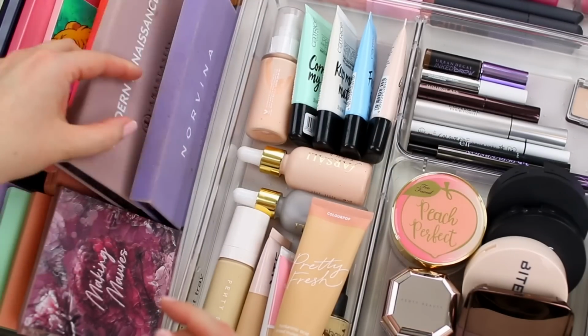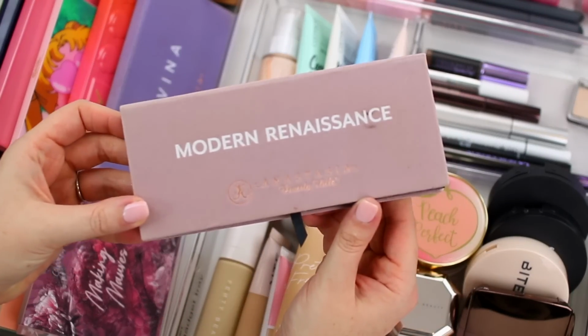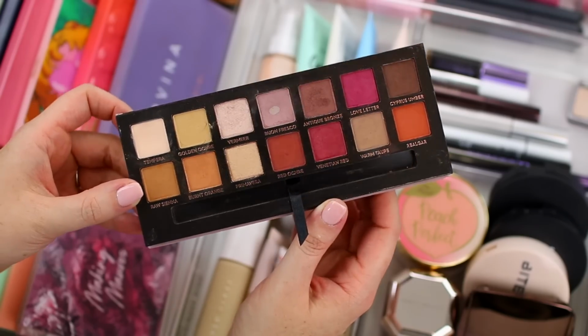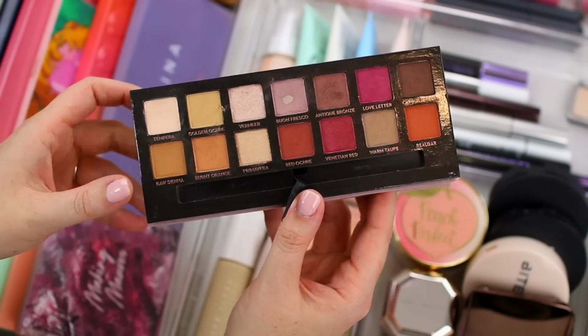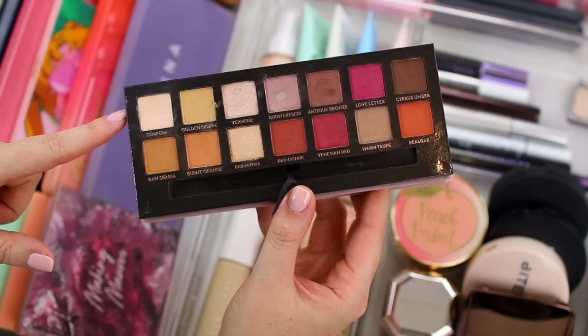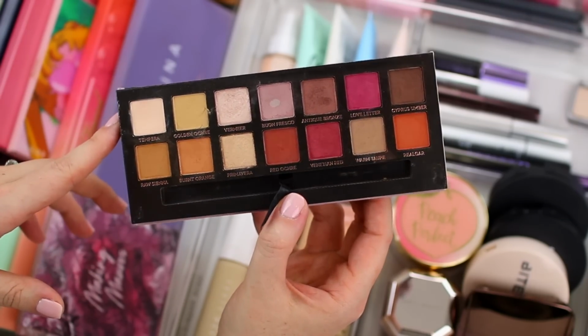I also decided to include the Anastasia Beverly Hills Modern Renaissance palette. This is an older favorite as well, but for some reason it just screams spring to me. I feel like a lot of people love using this one during the fall season, but I love the lighter toned neutrals. They're just great for like a quick and easy look.